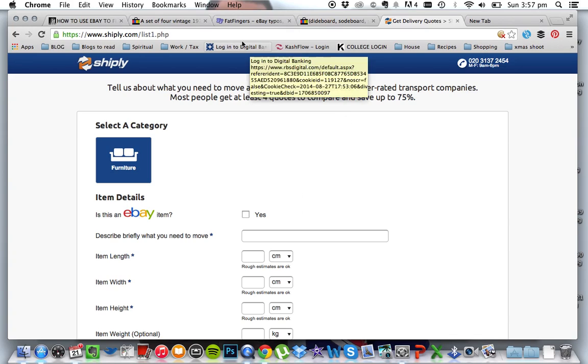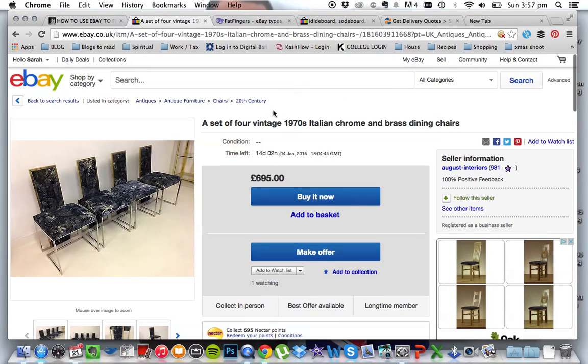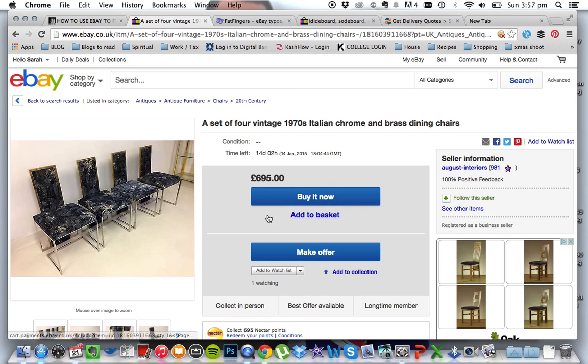So those are my 4 tips. The first one is to refine down your options. The second one is to follow the search. The third one is to look for spelling mistakes that people have used, and the fourth one is to use Shipley to get items delivered that might say they're collection only.